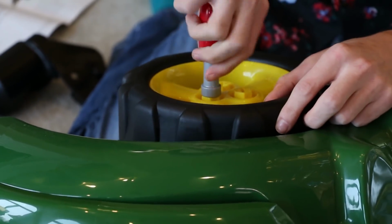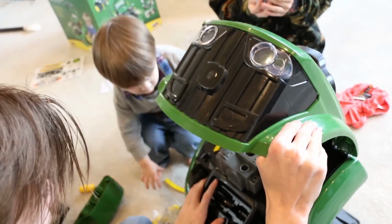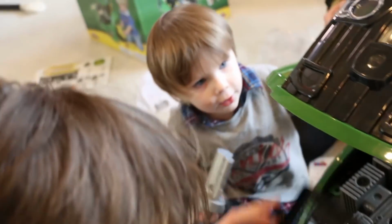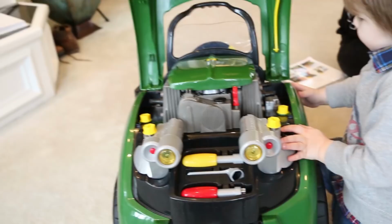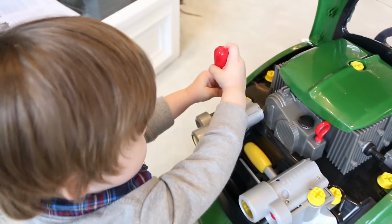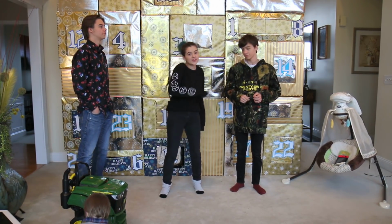Wow, that's actually a really good screwdriver. Now twist. Twist. Oh my gosh, you broke it already. Oh no. Look at it. Screwdriver, please. I think he'll be a mechanic one day. Micah's tractor engine is built, so now it's time for the next bell ring for the next item.